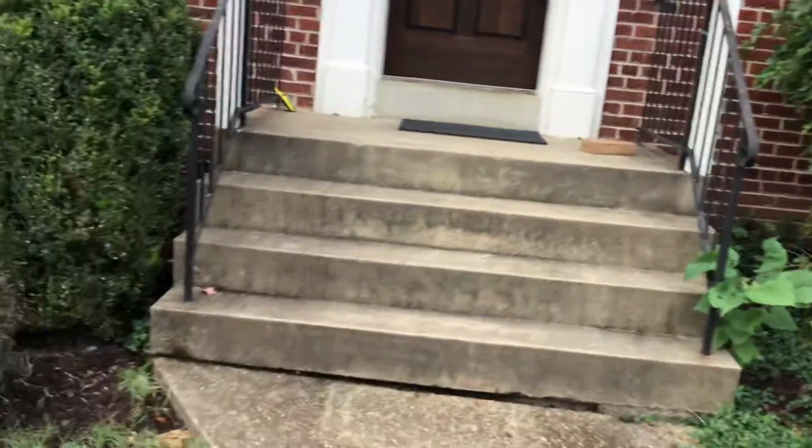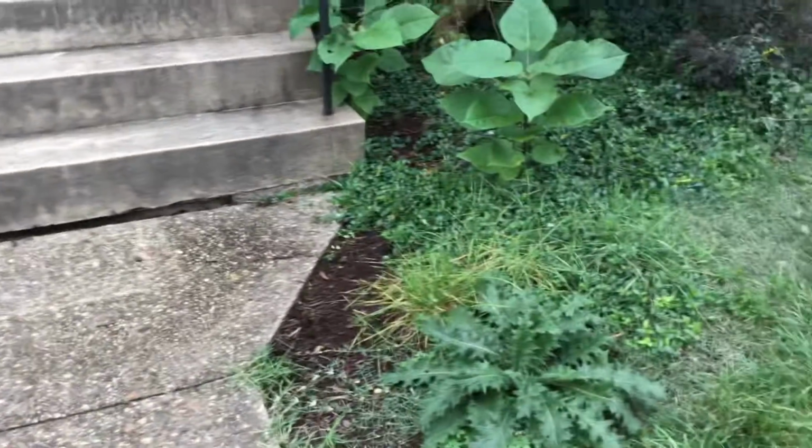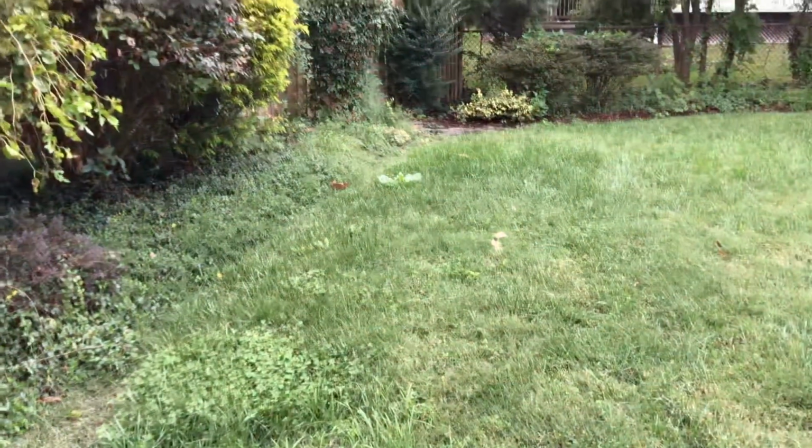But that's not the important thing for me right now. The important thing is to get it done and get it looking good and get this thing tightened up so that it has a good curb appeal.